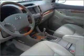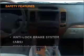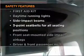Power door locks, power windows, power steering, cruise control, an alarm system. And for your peace of mind, the following safety equipment is included: stability control, daytime running lights.